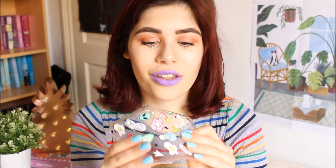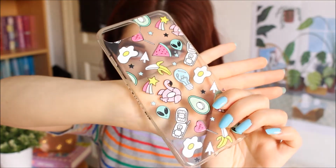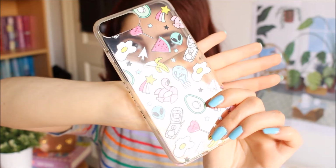These are the sort of cases I love from Skinny Dip, and it's just easy to remove if you want to give your phone a good clean and the case a bit of a clean, because somehow dirt gets underneath the case and I don't know how, because I clean it before I put it on the case when I buy it. And this is just what it looks like. It's so cute, I absolutely love it, and it was £12. I will link it below as well.